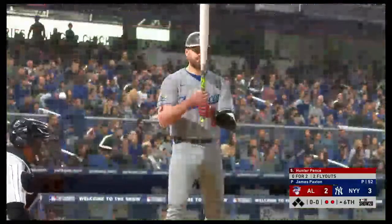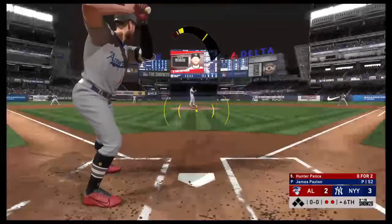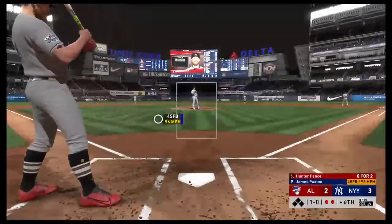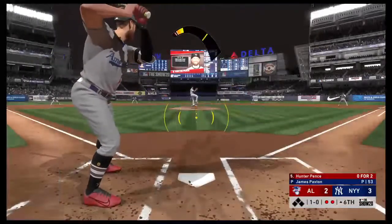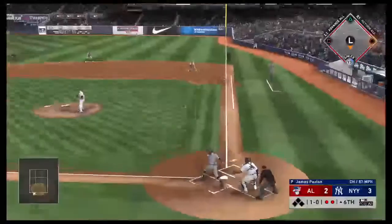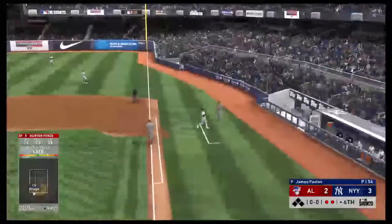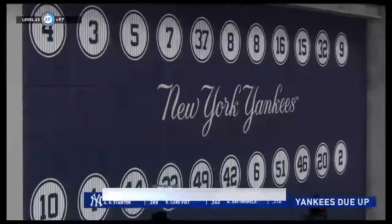The batter, number 8. Digging in to try it again, Hunter Pence. It's been an 0 for 2 effort for him to this point. A fastball here as he'll take a look at ball 1, 1-0. Right side. And he'll step on the bag himself, and the inning is over. The dangerous Giancarlo Stanton will get the first shot when we return.